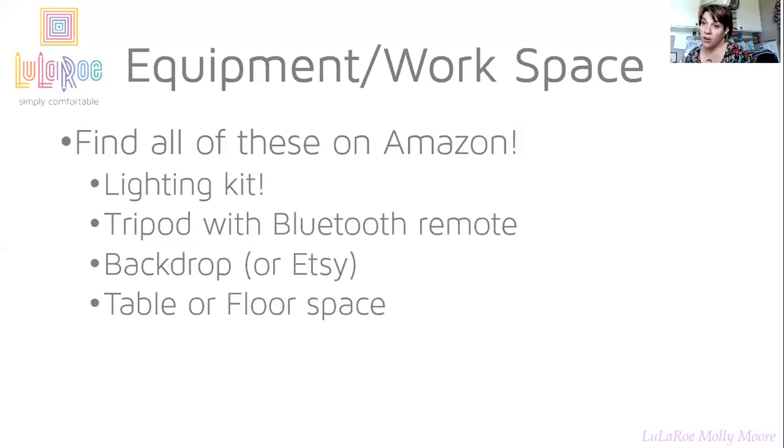Or you can get vinyl backdrops, which also are amazing because they're easier. They don't rip. They're easier to maneuver, and they're more durable. They have some really nice ones on Etsy too. Just search for photography backgrounds, and you'll find them. The other thing which is key is a table or floor space.